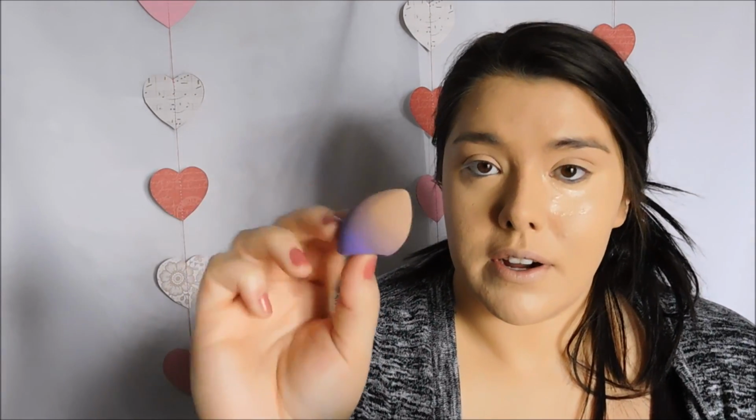Now that that is dry, I'm gonna go in with my concealer, and I'm just using the Maybelline Fit Me Concealer in Light. And I'm just going to put this under my eyes. I'm just going to take this little mini beauty blender. It's called an eye eraser. It's from Real Techniques as well, same brand as this one. And I'm just going to take this and blend my concealer out.